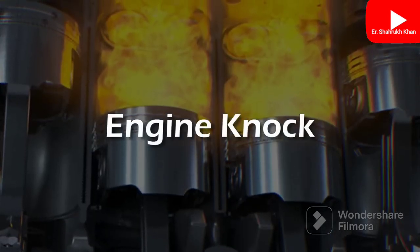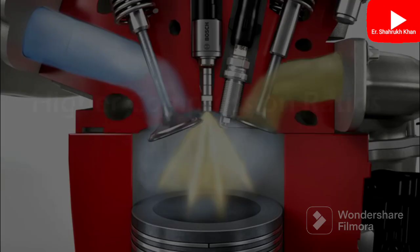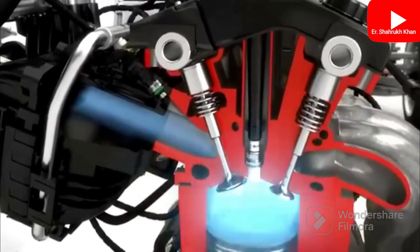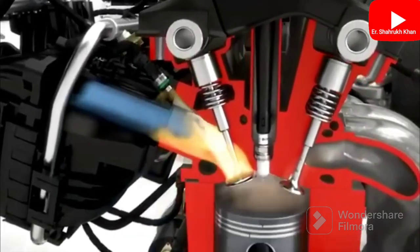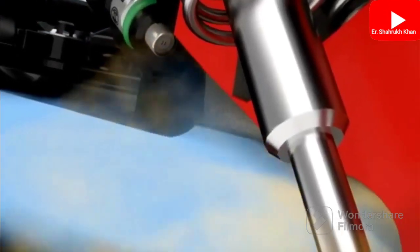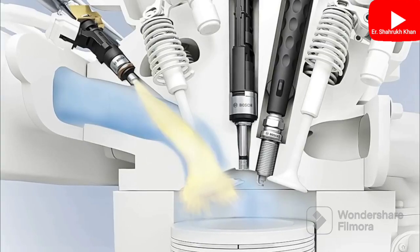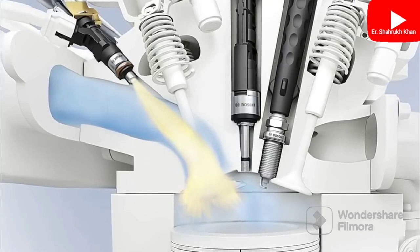Engine knock. Direct injection can lead to engine knock or detonation because of the higher compression ratios and cylinder pressures. Port injection, on the other hand, can reduce the likelihood of knock because the fuel is introduced before the air enters the cylinder. By combining both systems, the dual injection system can reduce the risk of engine knock while still providing the benefits of direct injection.